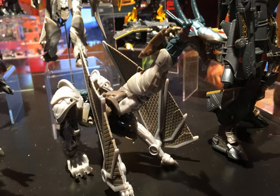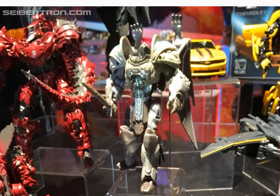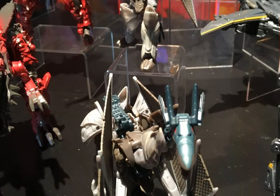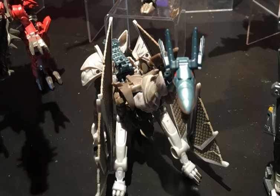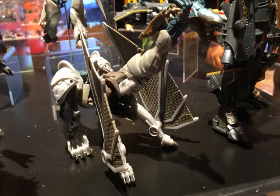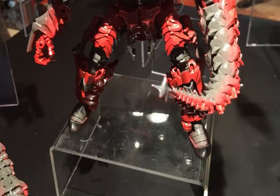I do believe that this is a Voyager class figure. There's a possibility it's a deluxe, but I believe it's a Voyager class. It's kind of hard to tell, but he looks like a Voyager, right? Maybe he's a deluxe. I'm not sure. But I'm not 100% sure if this is just some sort of concept series that Hasbro does quite a lot, or if this is a legitimate character from The Last Knight. We'll have to see. If it's not a character from The Last Knight, this is going to be an easy pass for me. If it is a character from The Last Knight, I will pick him up. However, out of all of the new things that they just showed, this one is the one that I'm not as interested in as the others.